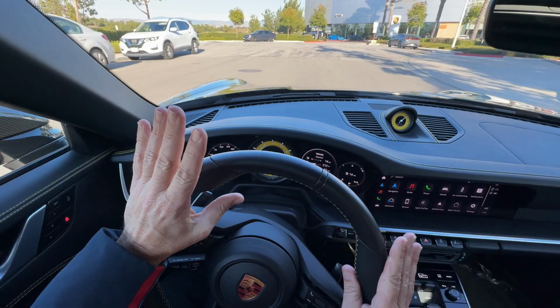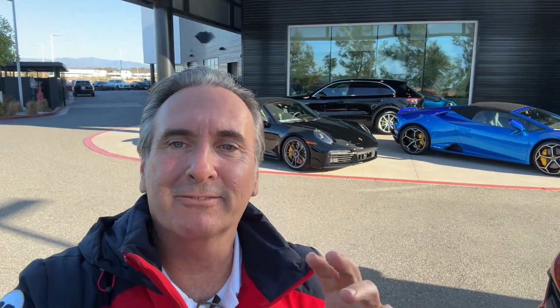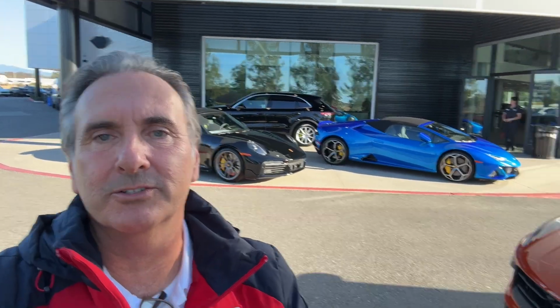So let's talk about my final thoughts. All right, you're in the market for a $300,000 pre-owned sports car. The Lamborghini versus the Porsche. Here's the analogy I give after driving both of these cars. If you want to be seen and heard, the Lambo's the car to get. Really like having a supermodel girlfriend. You know that everybody is looking at your friend wherever you go, and that's driving this car.